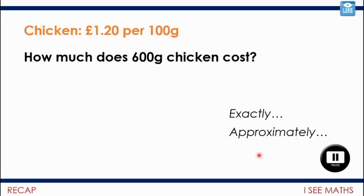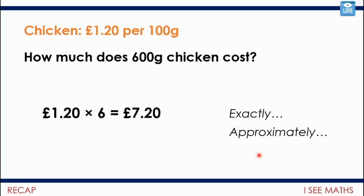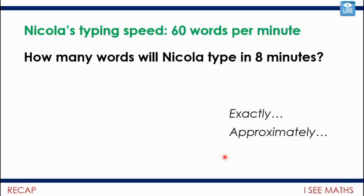Okay, and if you're ready, let's have a look. So here, what would I do to calculate the cost? Well, I would need 6 lots of £1.20 to get up to 600 grams, and so that would be £7.20. It would be exactly £7.20. Have a look at this next example.